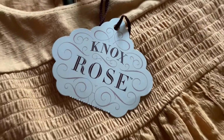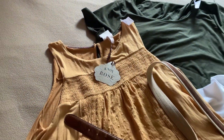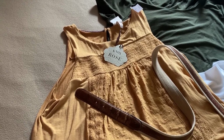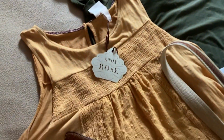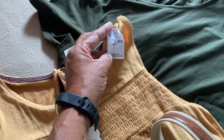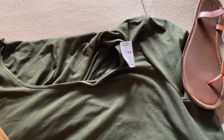Well, we're mainly here to shop for a new wardrobe for my daughter. But I found some things. I didn't have an agenda, so I was also looking for some household stuff, but found clothes. So this was brand new, this top with tag, and I got it for, that was kind of the only pricey thing, $7.99. And then this dress was also new with tag.